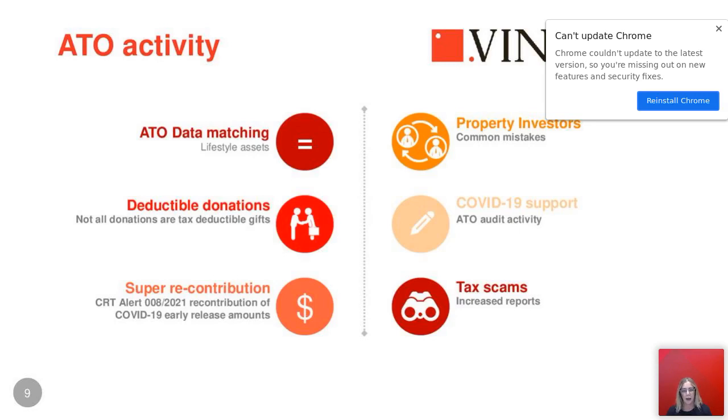And then the last comment is rental income during COVID. So as a general guidance, rental income is only really assessable when it's really received. So if things have been deferred, we may not need to be reporting all of the income. So just keeping that in mind.